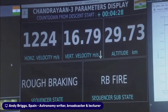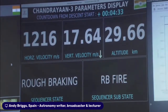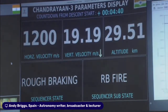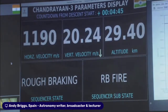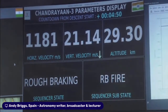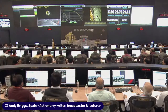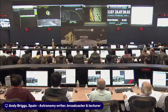Yeah, it's definitely coming down now. You can see that, coming down quite nicely, with the horizontal velocity decreasing, and the vertical velocity, of course, increasing as it descends. That's in meters per second. So it's moving at quite a speed at the moment. Absolutely. If you look at the graph, it's about to start the real descent.